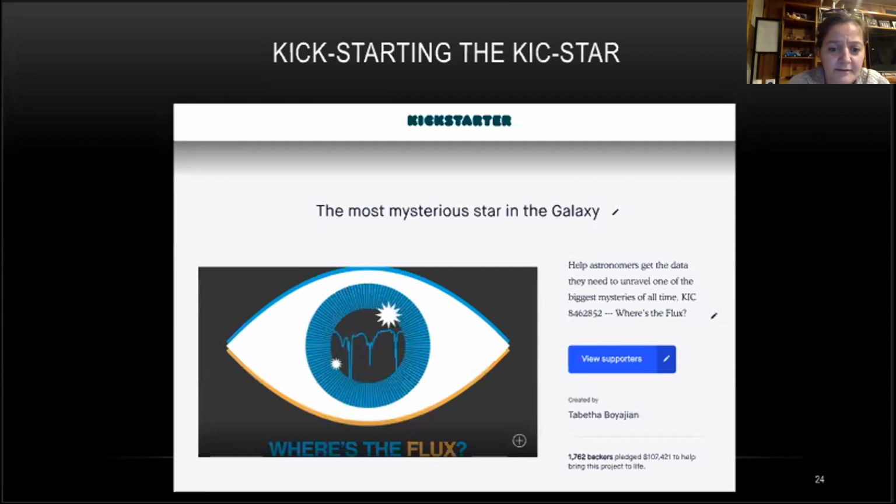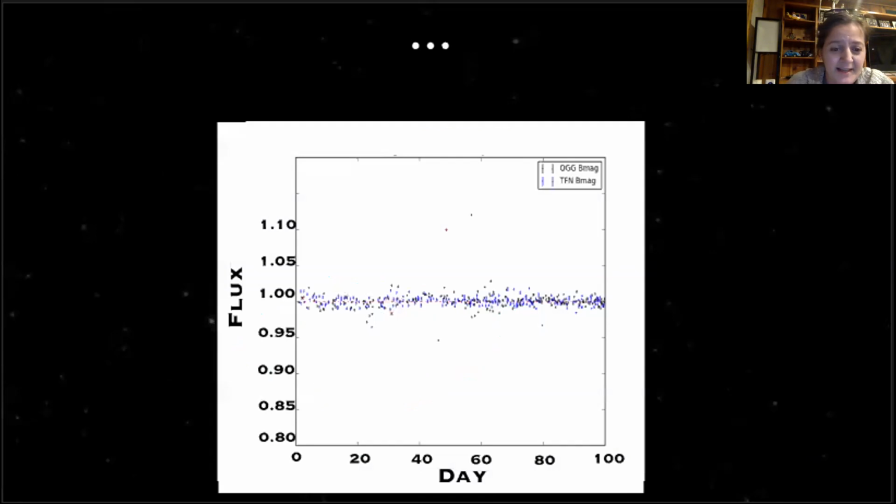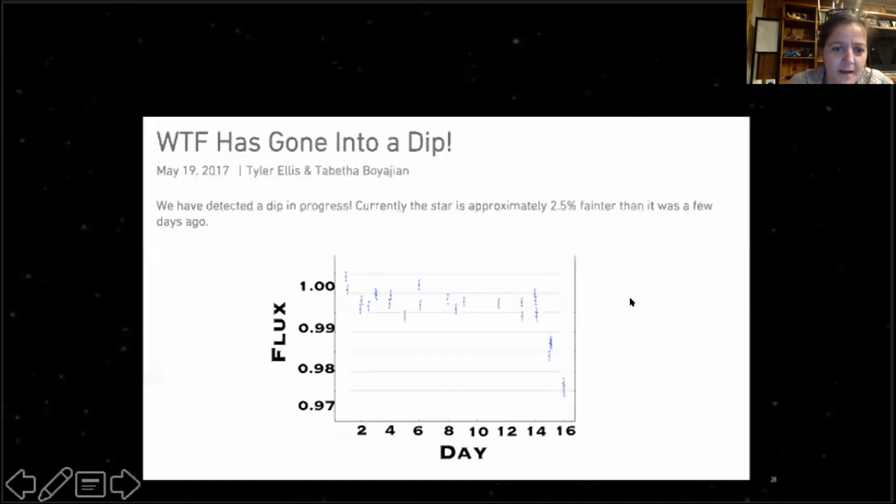And we were able to raise enough money to get some telescope time and just kind of sit on the star and wait and see what happened. And that's what we did for a very long time. It was still very exciting, but also very nerve-wracking. This is an example of how bright the star is in a 100-day period, and nothing's really happening. But then one day in May, we started to sense a drop in this star's brightness. And that was really, really exciting.